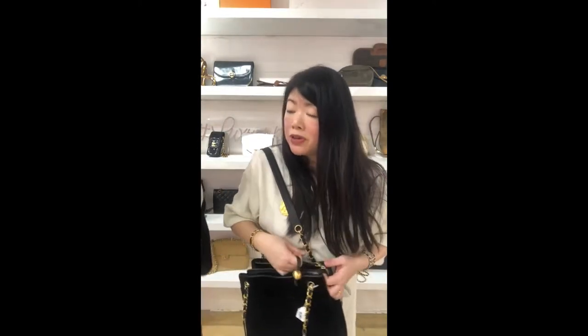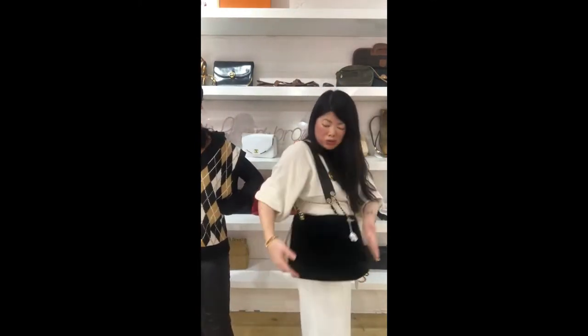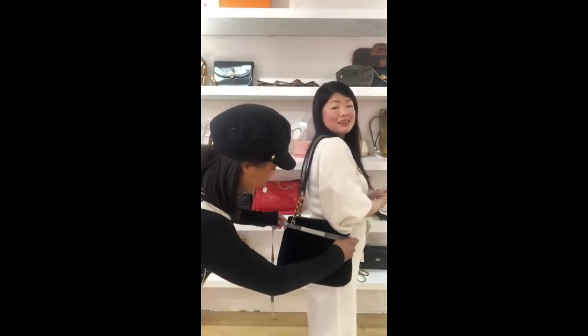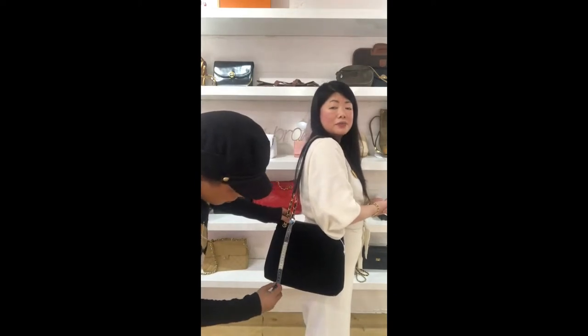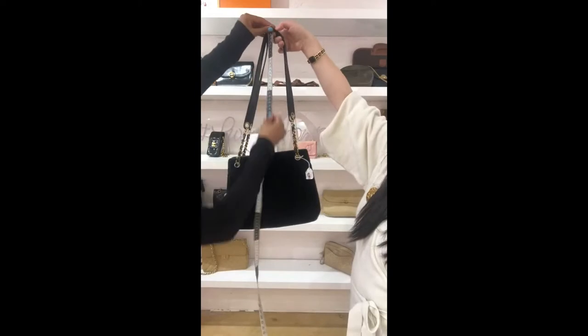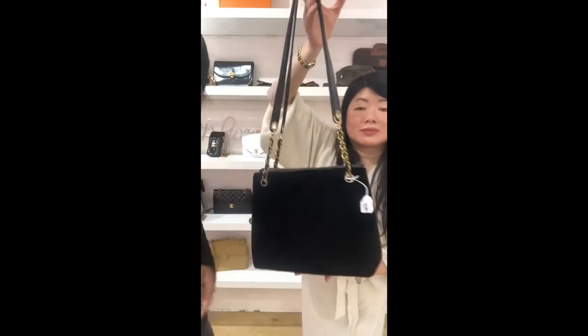So, I think we're ready to reveal the price. I think this is really so classic. I don't think it will fit a laptop, would it? No, it's too small. Do you want me to measure it on you? Where's the tape measure? I've got it here. So it is 30 centimetres, which is 12 inches, so it would fit an iPad perfectly. 25 centimetres, which is 10 inches down, and the shoulder strap drop is 42 centimetres, 16 and a half inches.